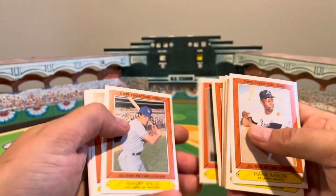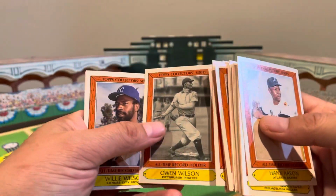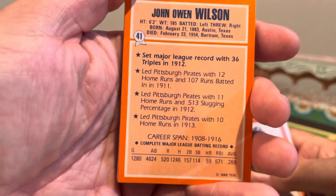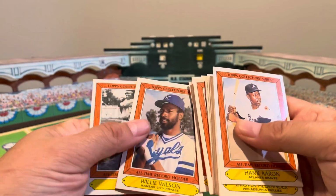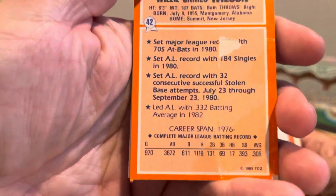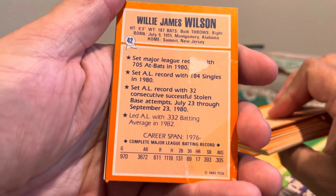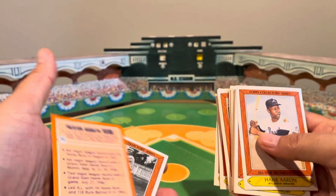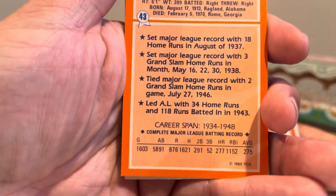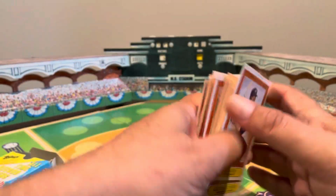Ted Williams, Maury Wills, Hack Wilson, Owen Wilson, Mookie Wilson, a lot of Wilsons. Ooh, I need to get a replacement Mookie Wilson card. This one's got a piece of paper lost there. And then Rudy York. And Cy Young. I'm a little sad they didn't have Honus Wagner.